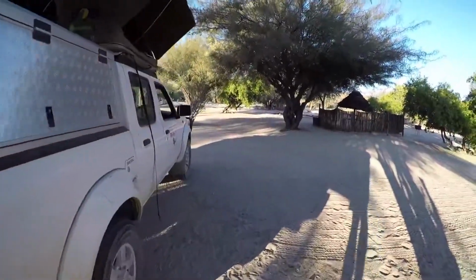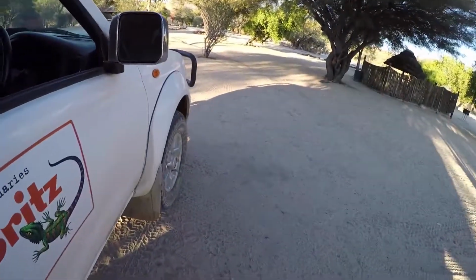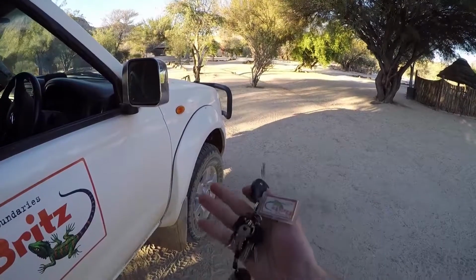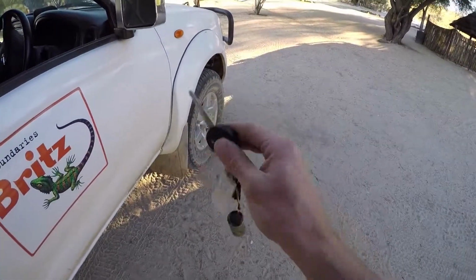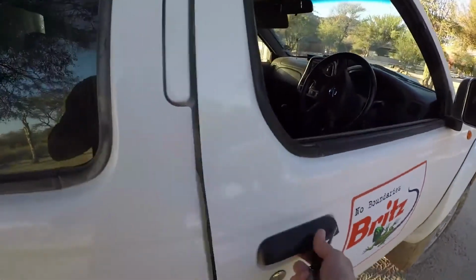Okay, moving on to the cabin area. So the set of keys that you get looks something like this. The smaller keys are all for opening up the back area, and this is the main key with an immobilizer or central locking system.